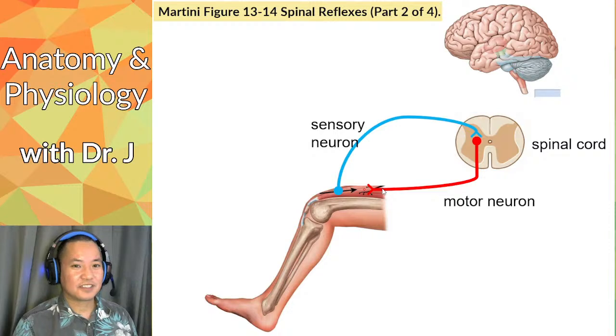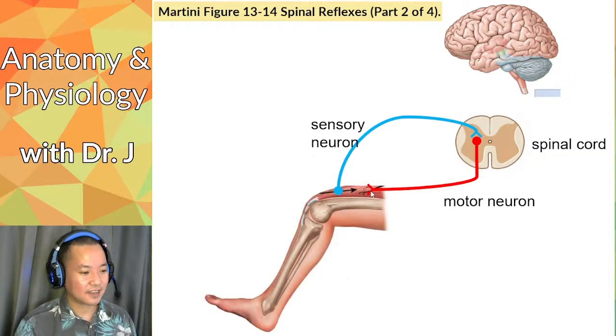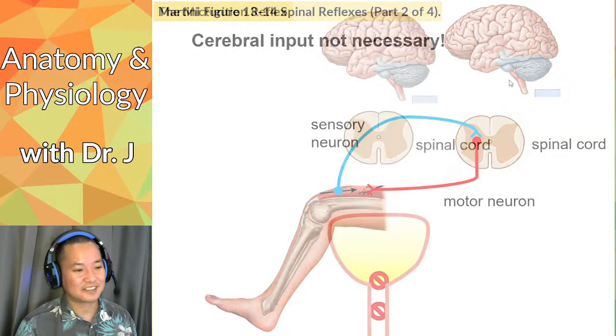So for the knee jerk reflex, you hit this tendon over here, it causes stretch. That stretch is sensed by the sensory neuron. It goes to the spinal cord, and this happens without even thinking because it synapses with the motor neuron on the same level, and then it causes contraction of the quadriceps muscles that cause that kicking due to the knee-jerk reflex. Again, the involvement of the brain is not necessary.